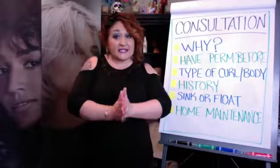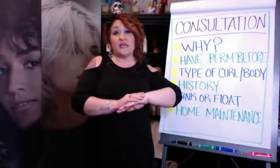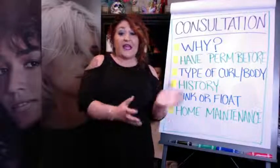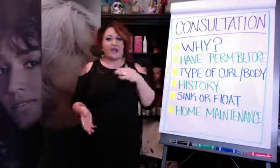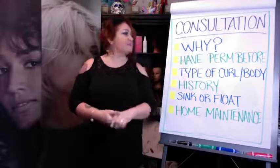You can get easy with perms, but you also have to let them know there are still products that they need to use. They're going to have to change their regimen of what they're using on their hair and how they comb their hair and touch their hair. So I want to know why they want it, and we dive into what you're going to have to do to take care of this.